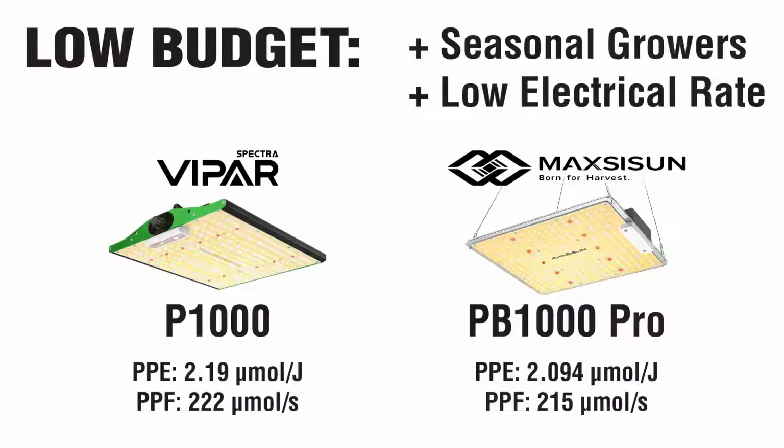Which ones would I recommend? First, I think that each light has something to offer. It's not like one is complete garbage while another is vastly superior, but clearly some have an edge. If you're a hobby gardener on a tight budget, consider the P1000 or PB1000 Pro. The P1000 is simple, but just a little more efficient and brighter. The PB1000 Pro is a little fancier though, so it's really a matter of preference. Both offer lots of light for a low upfront cost.